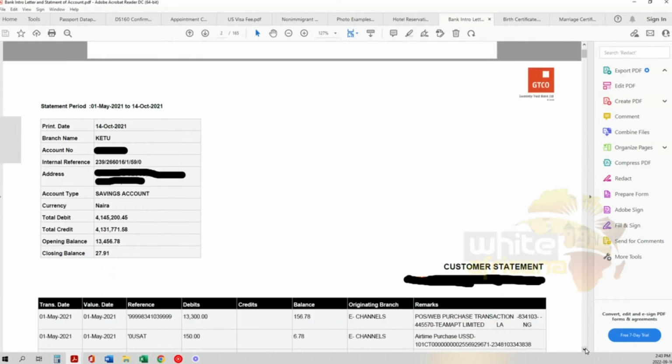One thing you need to remember, and this goes for a lot of countries, is that they want to see a running account. This particular person has like 165 pages of a running account. His balance was 4.1 million. So have it running. Obviously, this account has been running very well for 6 months. You need it to be running.